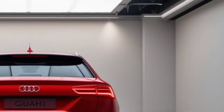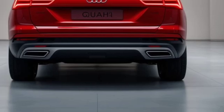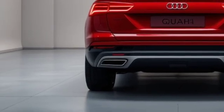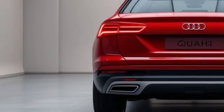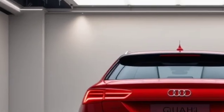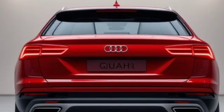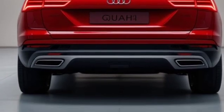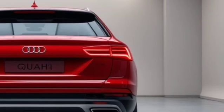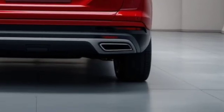Now let's talk design. Up front, Audi's signature single-frame grille, now solid since cooling needs are minimal, anchors a sharp, aerodynamic nose. New digital OLED taillights at the rear offer customizable light signatures, a detail that feels almost sci-fi but is available now. This isn't concept fluff. It's production reality. The stance is athletic. The proportions taut. It's not aggressive in ways some EVs try to be. It's confident, composed, and unmistakably Audi.